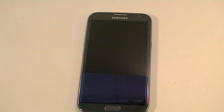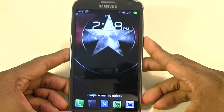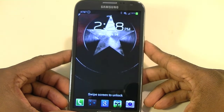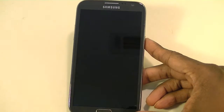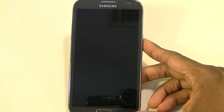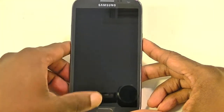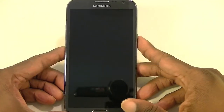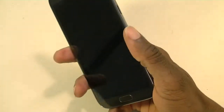This is a review of the Samsung Galaxy Note 2. The Note 2, like the previous Galaxy Note, has a over 5-inch screen, actually 5.5, so it's a little bigger versus the 5.3-inch screen on the original Note. It's made a little differently. It's taller actually, and it's a little narrower, which actually makes it feel better in the hand, in my opinion.